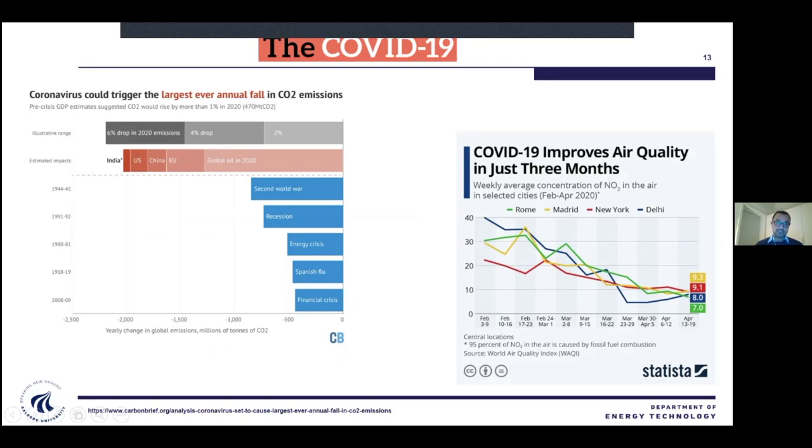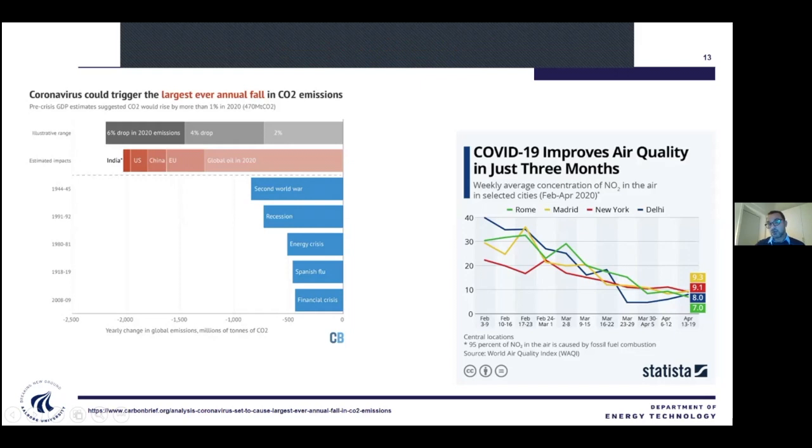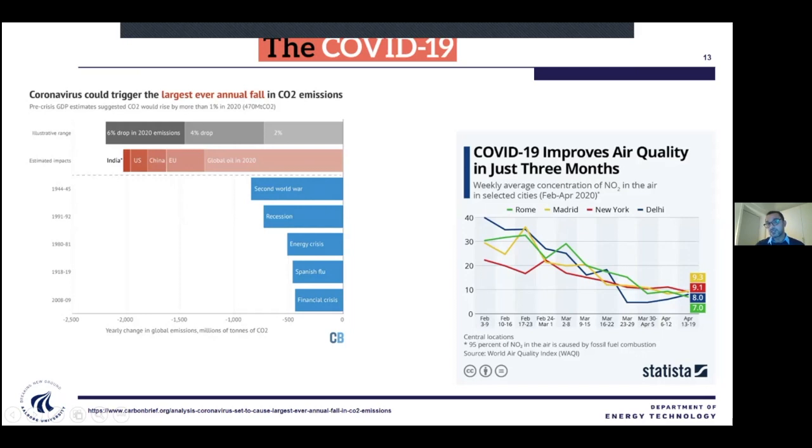One good thing from COVID-19, one good thing only: the coronavirus triggered the largest ever annual fall in CO2 emissions. Why? Because of less mobility of people in the transportation sector, in the aviation industry, in road transportation. It was expected to rise more than 1% in 2020, but basically it decreased by 6% due to the reduced mobility of people during COVID-19. And if you look at the big cities in the world, how much did the NOx in the air decrease? We definitely improved the quality of air by not using a lot of fossil fuel during the pandemic. So you can see the effect. This is the evidence. If we reduce the use of fossil fuel, we will reduce CO2 emissions and we will save our planet.